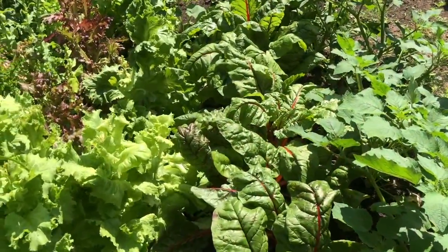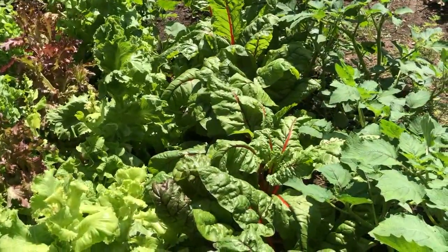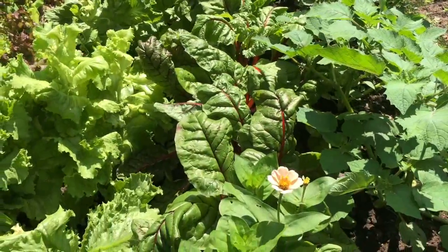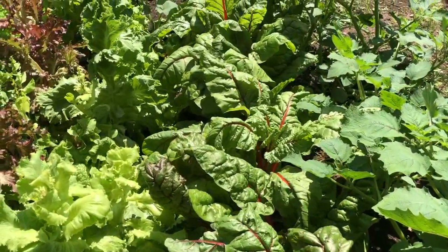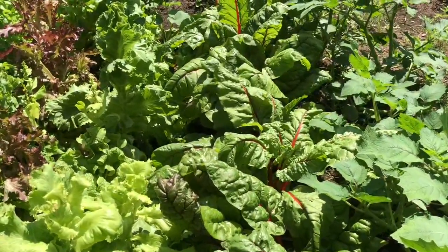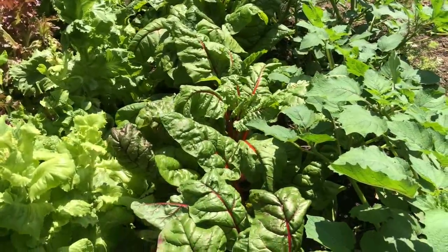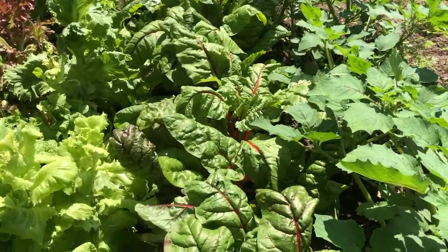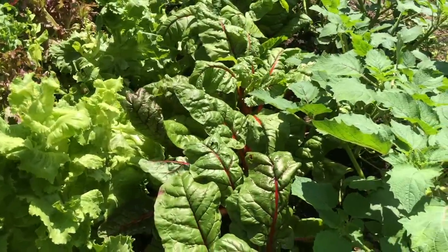Next to the lettuce, I planted a row of Swiss chard, another thing that I haven't grown before. I thought I'd give it a try this year. And I don't care for the taste of raw Swiss chard. I haven't looked into what kind of recipes I can use to prepare them, but so far it's mostly gone to the rabbits and chickens for eating, just so I can keep the plants under control.